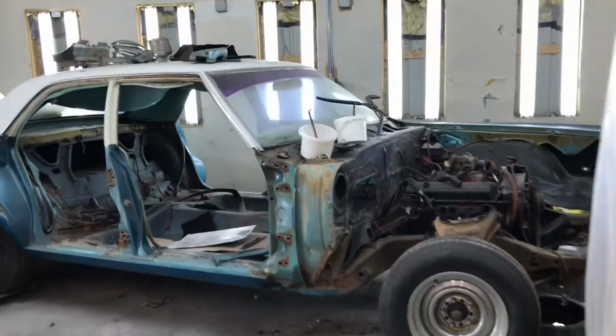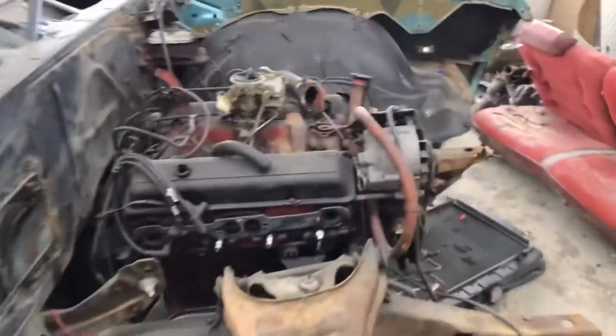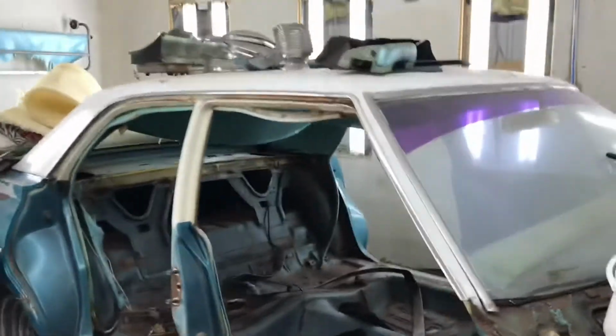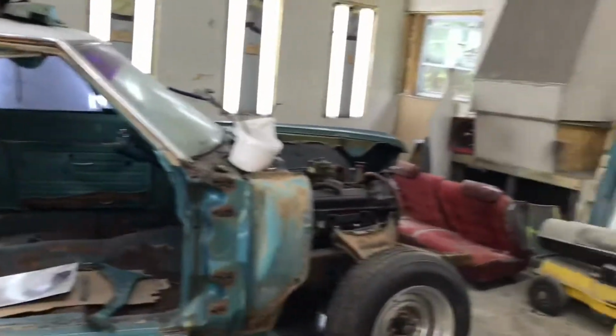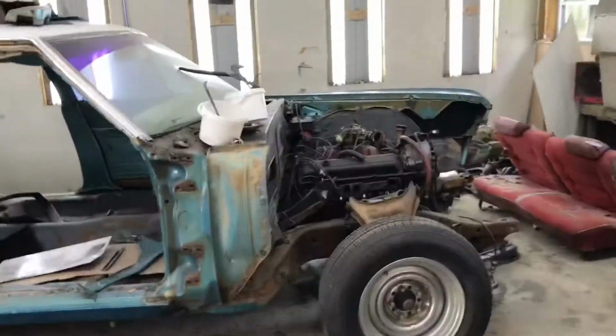Here's the 68 Impala, or Bel Air, not Impala. Selling parts off of it, so if you need anything, let me know. Got the clusters. I got multiple clusters, steering columns. Everything in this car worked. It's just ugly because it's 4-door.